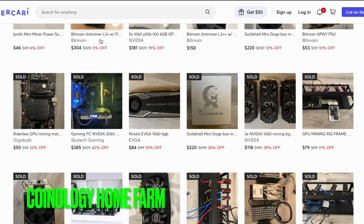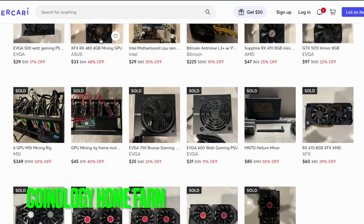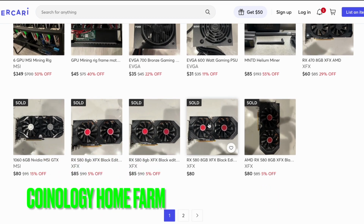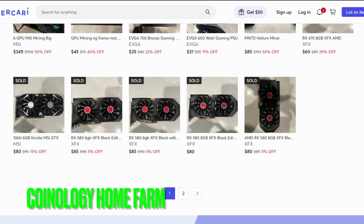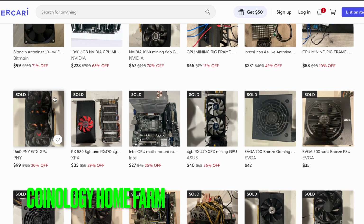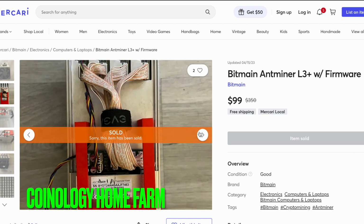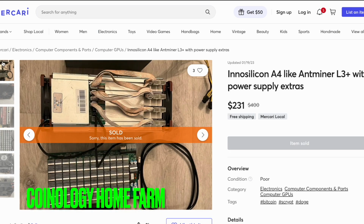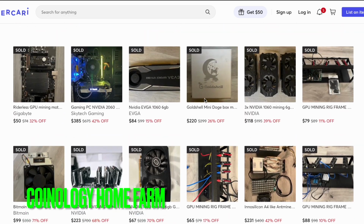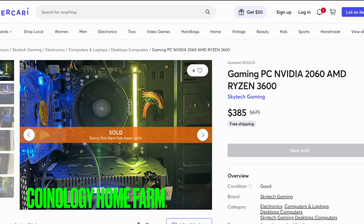So previously I had 38 graphics cards. I've sold those all off. As you can see, a lot of those cards were 1060 NVIDIA or 1660 cards, as well as a whole lot of RX Polaris series cards that were all BIOS modded. So those are all sold off now, as well as 4 different ASIC miners. The ASIC miners were all Antminer L3s, as well as 1 Silicon A4 that was also sold off. So that's gone now. And finally 2 Mini Doges and a 2060 NVIDIA and Ryzen 3600 desktop as well.